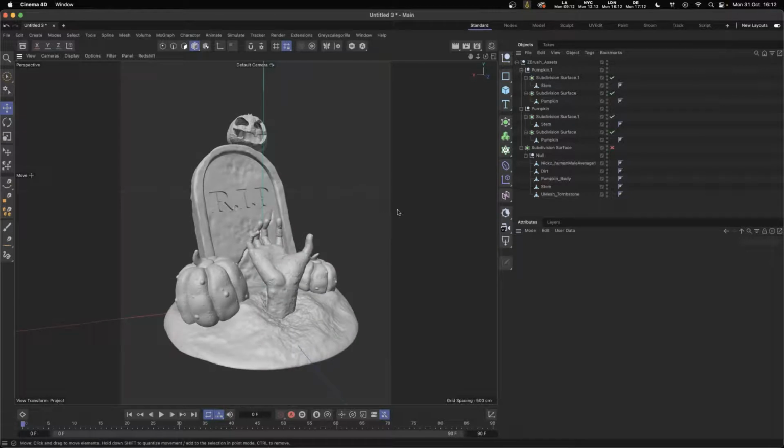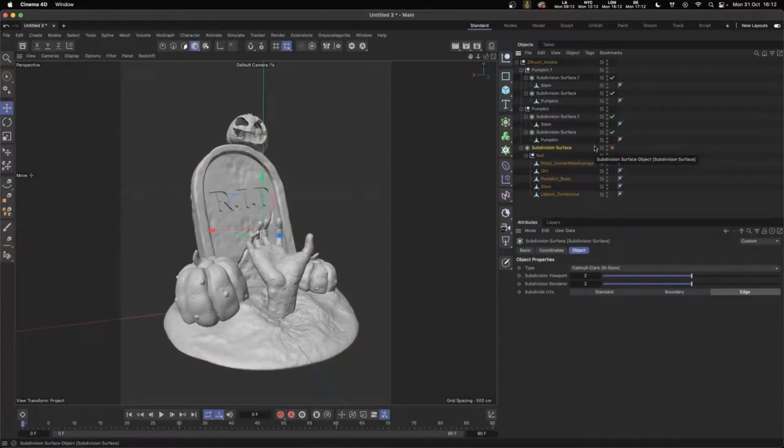Cool. Yeah, and so this comes in with the polypaint setup, and Subdivision Surface generators automatically. As you can see, I deleted all of the polypaint tags that came in, because I don't need them for the kind of work that I'm going to be doing now inside of here. And then I've just disabled this Subdivision Surface just so we can work nice and quick on the live stream.